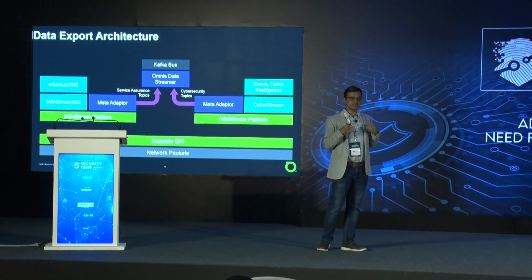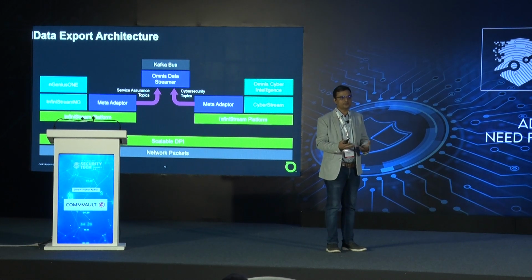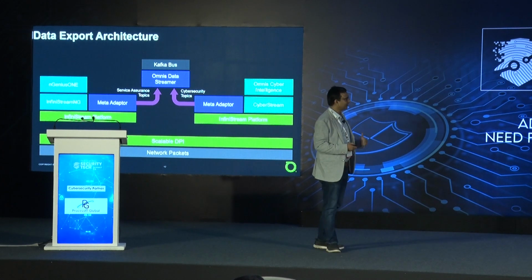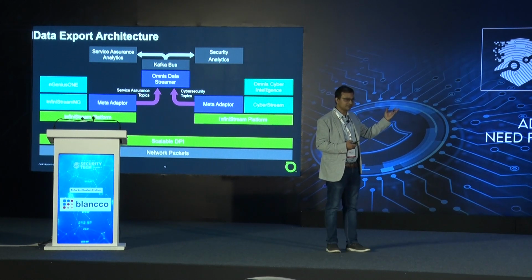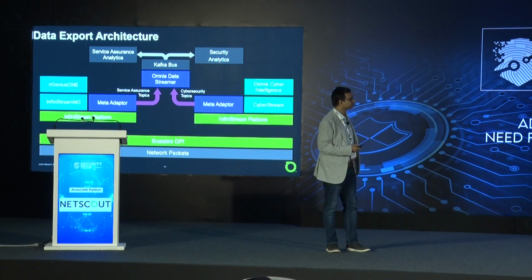We can do additional things. Once we have the data, can we share this data with other analytical tools? That is also possible through a Kafka feed. So we can provide this data to Kafka, and we can do further performance visibility as well as security analytics from third-party tools also.